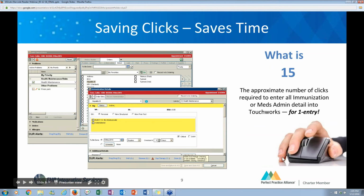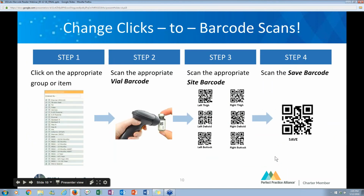What we've done is your clinic will set up the appropriate groups, and Colette will go through how Murfreesboro set up their process. But to show you that we've taken those 15 clicks away, we've been able to group different pediatric groups, 2-month shots, 4-month shots, etc. By ordering all those in one click, you're then able to scan the barcode on the vial. Then you can also scan sites. We've created different barcodes specifically for sites, and then we've also created a save barcode. So you can virtually do all of these steps within 4 clicks rather than the 15 clicks by having the defaults set up in the back.